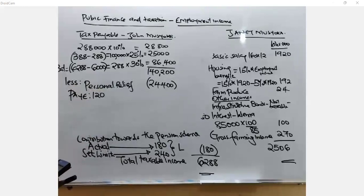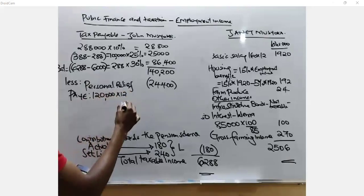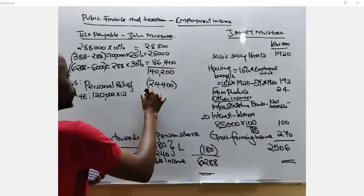That's per month. Someone tell me where we are getting wrong, but let me correct myself. 6288,000. Let me see whether we are getting the correct answers. Okay, from 0.3, 86,400. Okay, plus 53,800. Okay, so the pay was 120,000. We multiply it by 12, because per month we are being told was 120,000. So if you take 120,000 times 12, you are getting how much? 1,440,000.